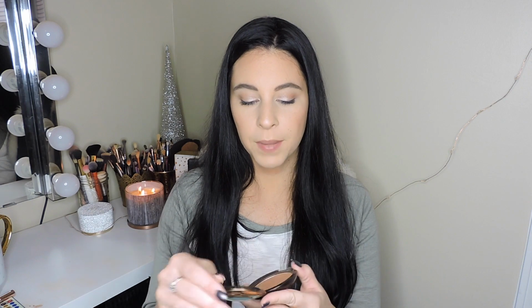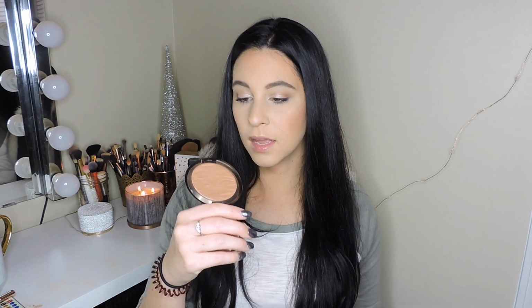I have a couple of shimmery bronzers. So this summer I really loved this bronzer. This is the Becca Sunlit Bronzer in Bronze Bondi. This is too dark for me now, but these are so beautiful. They have just a hint of shimmer to them, so they look really natural and glowy. This formula is so nice. Again, very creamy, has just a hint of radiance to it that just looks absolutely stunning.